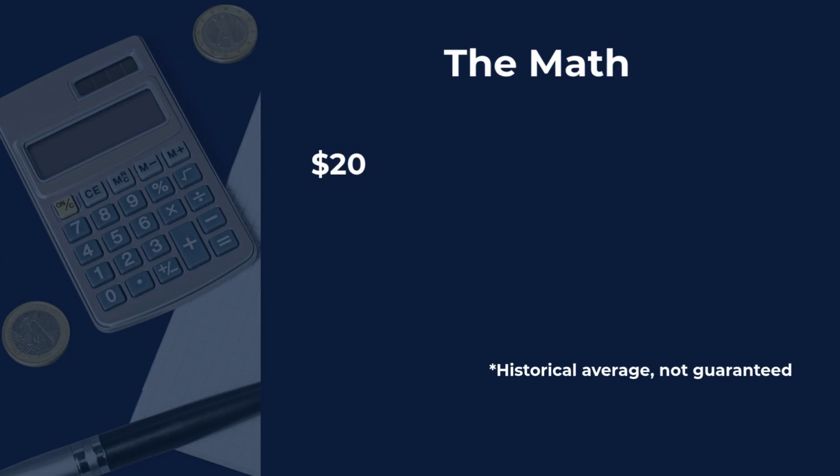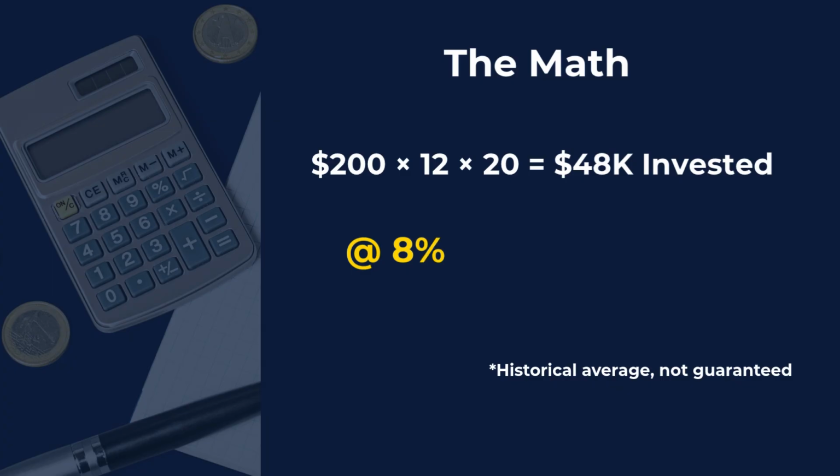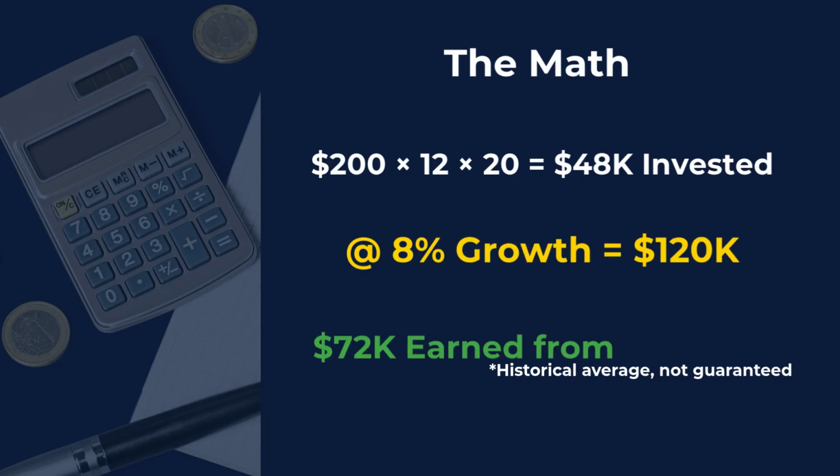Here's the math. $200 monthly for 20 years equals $48,000 invested. But with compounding at 8%, that grows to $120,000. That's $72,000 earned purely from patience.